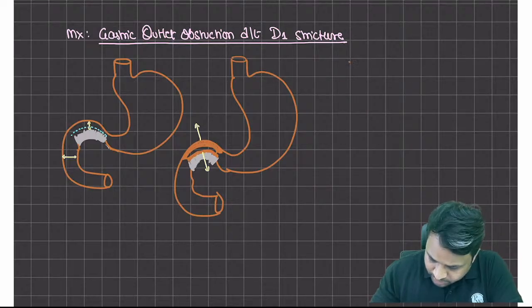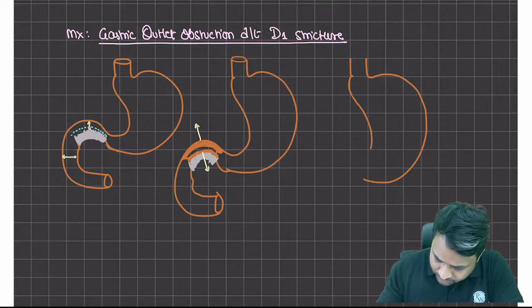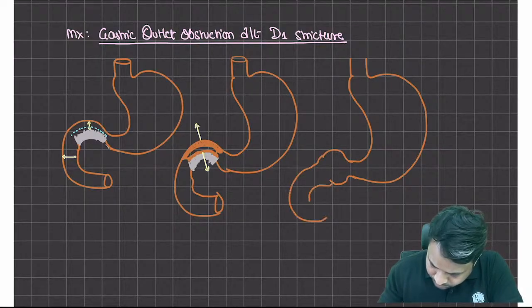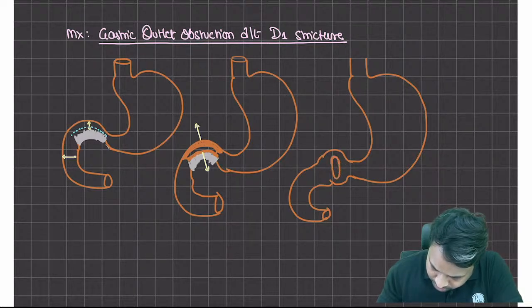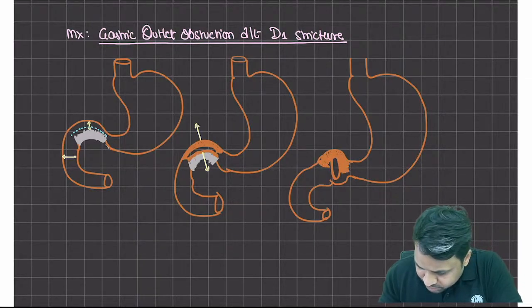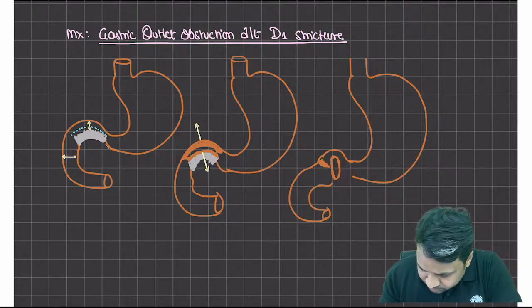Now when you pull the duodenum in this particular fashion, तो हमारे पास जो end result बनेगा वो कुछ ऐसा बनेगा. This is the stomach that you have. The duodenum is being pulled in this particular fashion. और ये आपकी जो हमने incision बनाया था, so you have stretched the duodenum in this particular fashion.